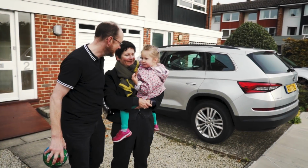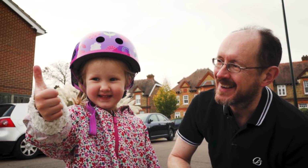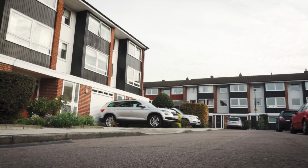And not only have my family and I pressed it into service as our everyday family ferry, it's also been my regular work car, and it's taken us on holiday. My colleagues have helped us pile on the miles too, with trips as far afield as the Alps and southern France.